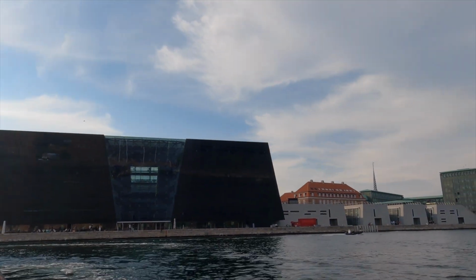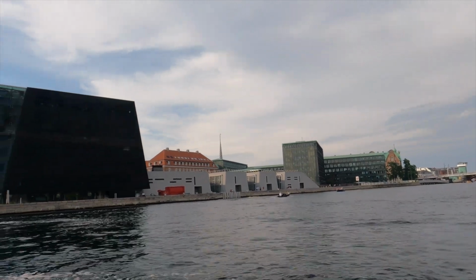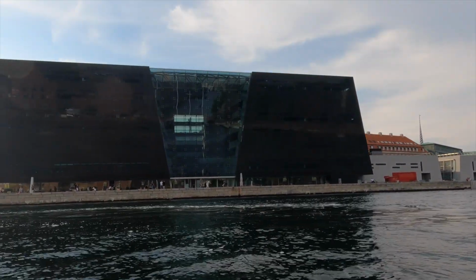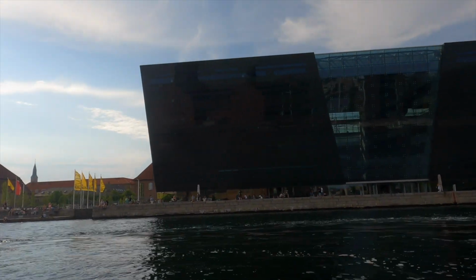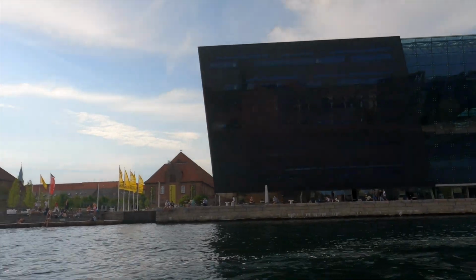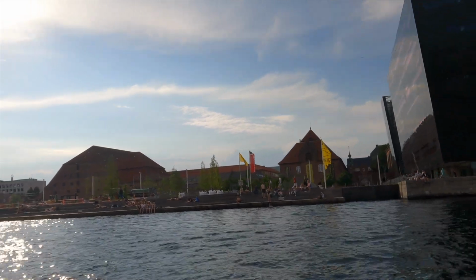Now in front of us, the Black Diamond, part of the Royal Library. The idea with the front is that it reflects the sunlight, and the building glitters like a diamond. So, yeah, dieses Gebäude reflektiert eben, wenn die Sonne im Winkel steht, das Sonnenlicht von der Wasseroberfläche und dann glitzert das Gebäude.